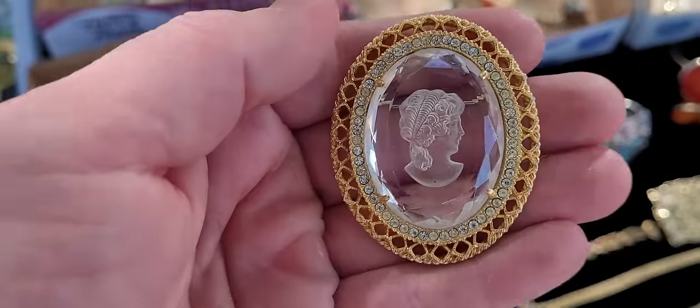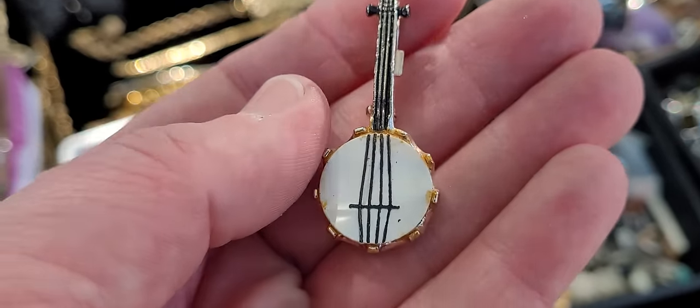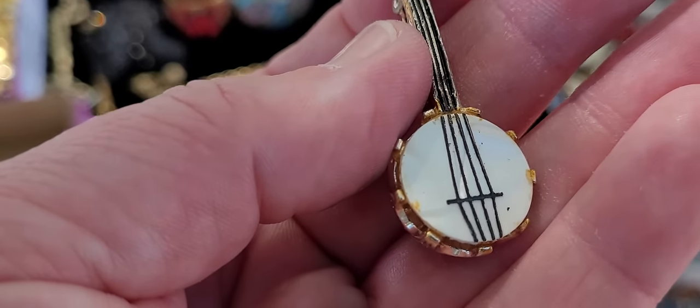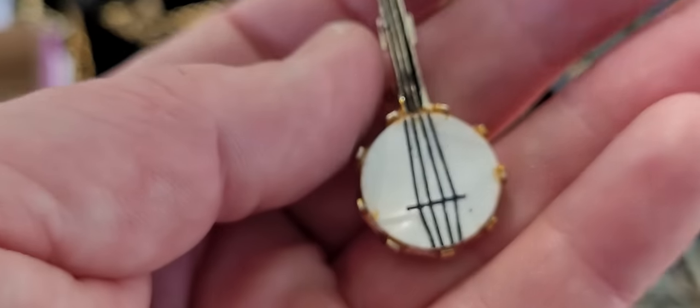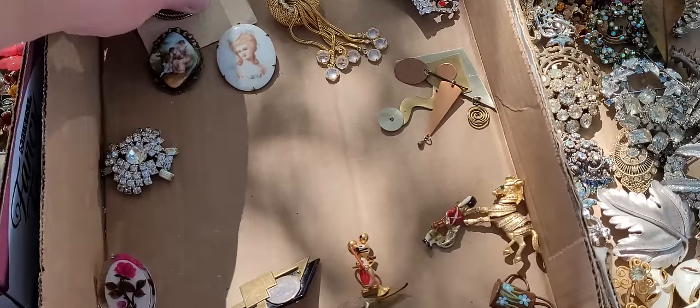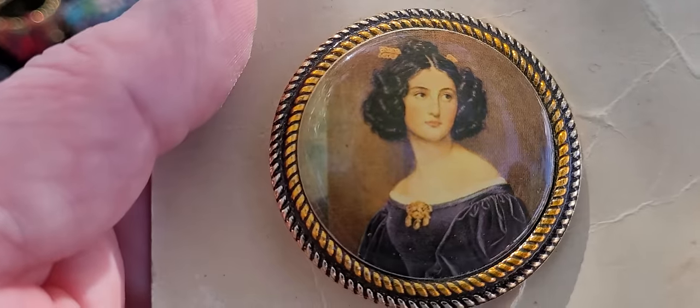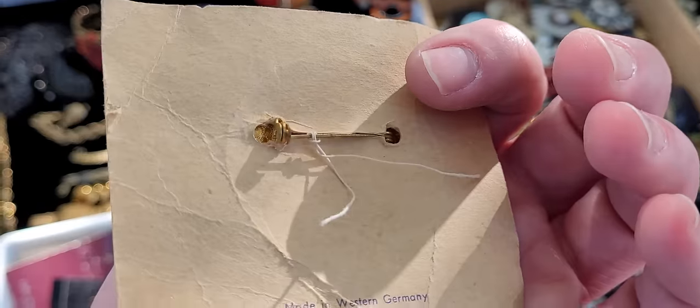I'm a sucker. I gotta go to the, when they leave, I'm gonna go to the wreck. This little banjo looks like mother pearl painted. Banjo. Okay. Last time you didn't look in these boxes because these are all antique pieces. Okay, I will. And you do like the old watch look.